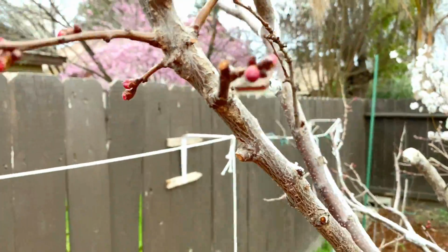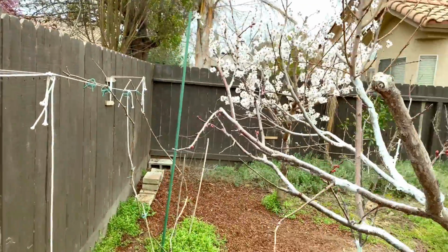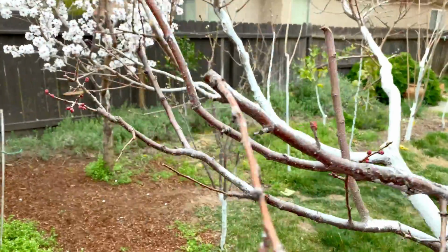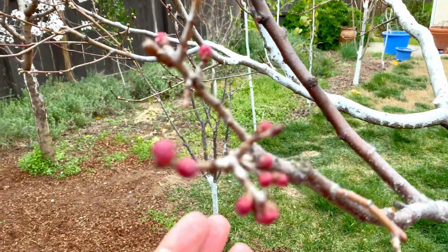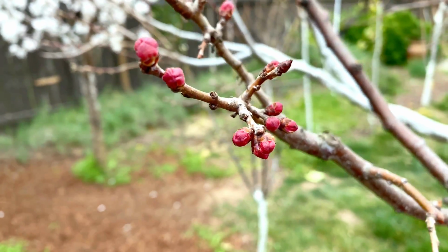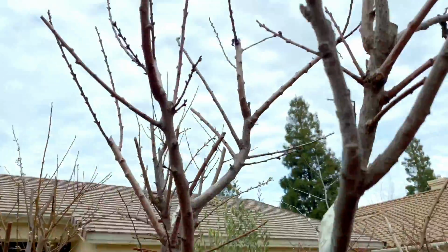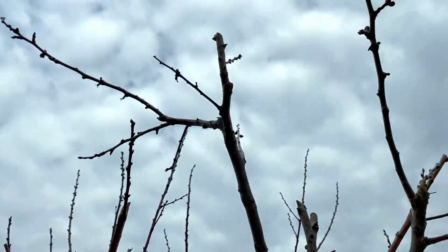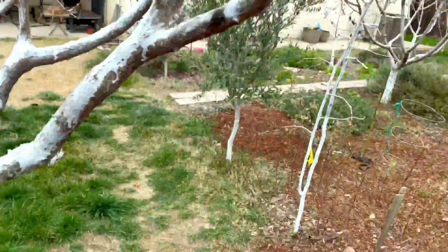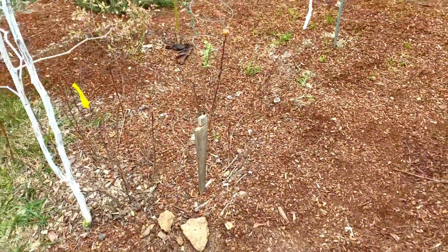Not open yet, unfortunately. I thought this would open already so it could cross-pollinate with the Aprium I have. I'll show you the Aprium in a little bit. You can see all the beautiful flowers. Hopefully the visuals are really coming in. And it'll keep pushing up flowers up there too. Apricots are really slow, in my opinion, in my microclimate.